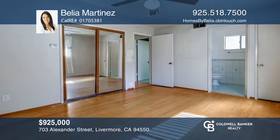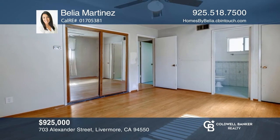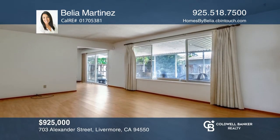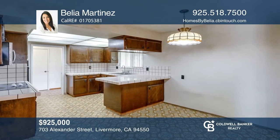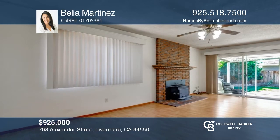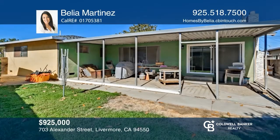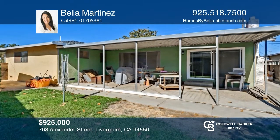This lovely single-story home in Wine Country received multiple offers and sold for all cash. The home features laminate wood flooring throughout, updated bathrooms, central AC, leased solar, and more. The beautiful home also offered three bedrooms and two baths, a covered patio, and a spacious side yard for gardening. Contact Belia Martinez for more details.